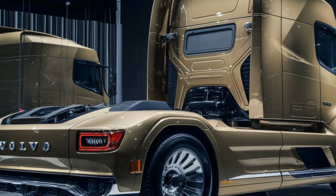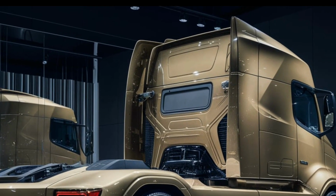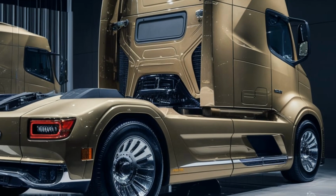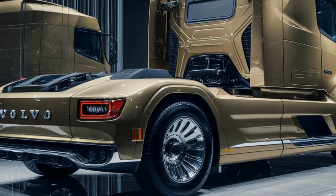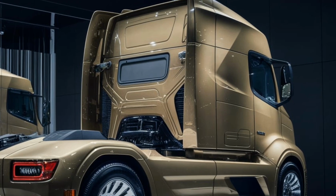Today, we're diving into a unique and exciting topic: the 2026 Volvo S60 Truck. While Volvo has been a strong name in the automotive world with its premium sedans and heavy-duty commercial trucks, this new development bridges the gap between luxury and utility in an entirely new way.